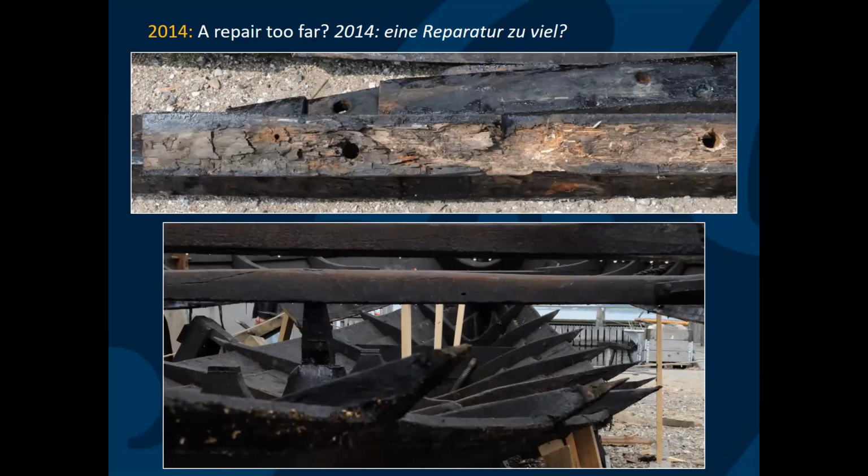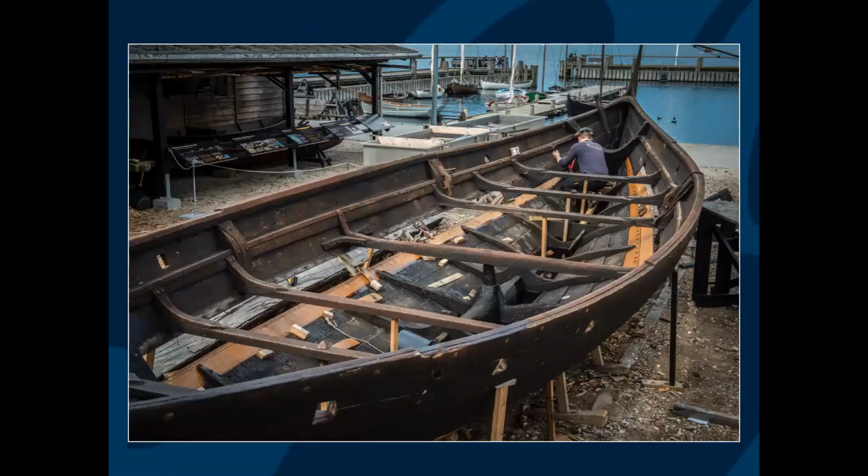2014, in my opinion, this was a repair too far. At this stage, this is meant to be an archaeological experiment, teaching us about Viking ships. I have a hard time thinking that Vikings would have repaired an old vessel to the extent that the ship was repaired here. You can see it's a pretty extensive repair. This is looking into the hull. So a lot of the side planking has been taken off and replaced. You can see it a little better here.